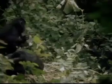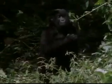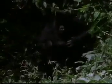It's never a good idea to make a gorilla angry. When the young ones beat their chests with their fists, they're saying, "Look at me, I'm the strongest." They do it to show how tough and brave they are.